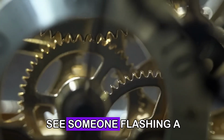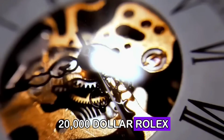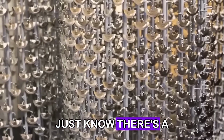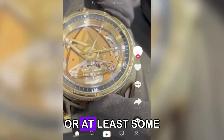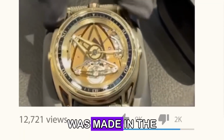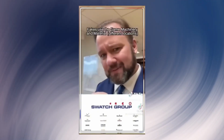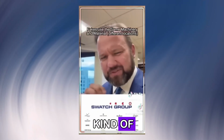So next time you see someone flashing a $20,000 Rolex or a $36,000 Audemars Piguet, just know there's a real chance that beauty, or at least some key parts, was made in the same Chinese factory that pumps out replicas. Let me explain what the Swiss companies do to kind of squeeze you out of money.